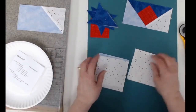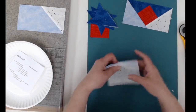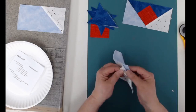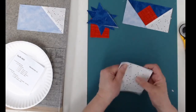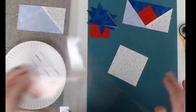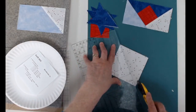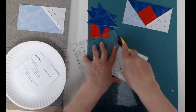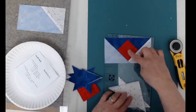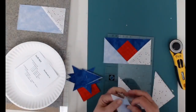Now for this triangle and this triangle, I need squares that are half squares. I've got a couple of blue squares and a couple of background squares, and I'm just going to lay them on top of each other, grab a tool I can cut against, and cut point to point. All of the triangles in this case are cut oversized. The square is cut to the exact size that you're going to need.